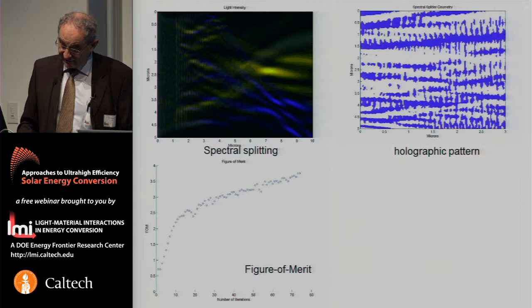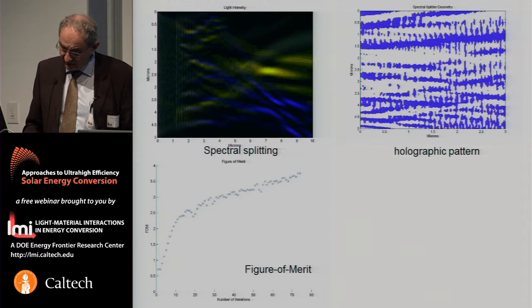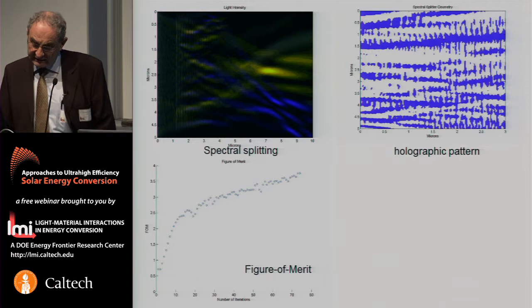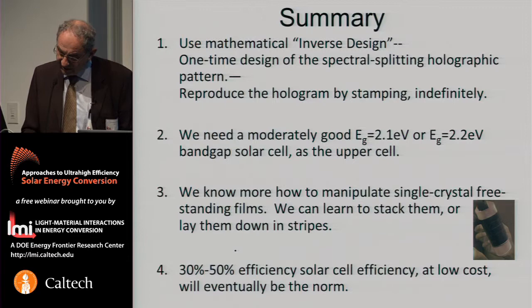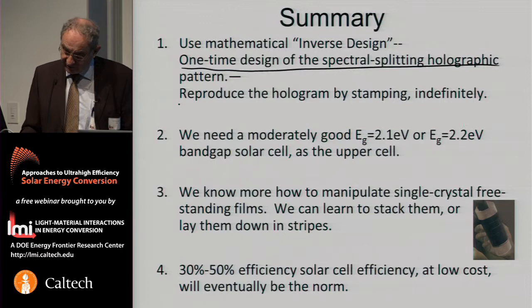So this is just in its infancy, as I've indicated to you, but we're hoping for rapid progress as part of our center. So let me summarize. I emphasized the mathematical inverse design. And we do a one-time design of the holographic spectral splitter. We reproduce the hologram by stamping, and you saw examples of that in what John Rogers described. And then you can just stamp it out indefinitely to get exactly the spectral splitting that you want.